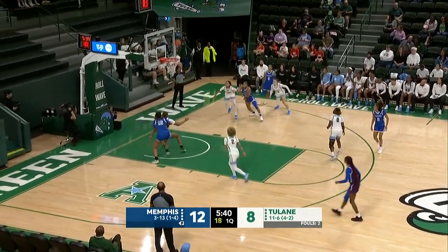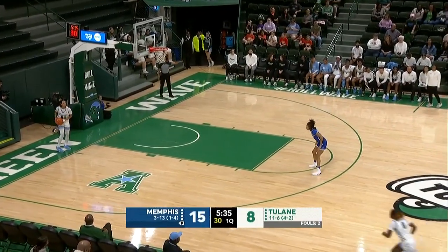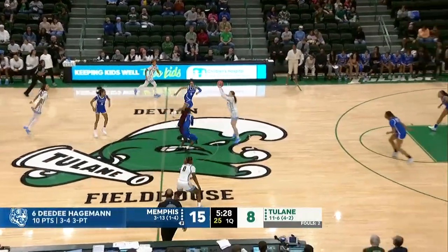Hageman's already made 2 threes, give her a third. So Hageman with 3 triples after coming in shooting at 25% from 3. She's nearly halfway to her season total here in this first quarter.